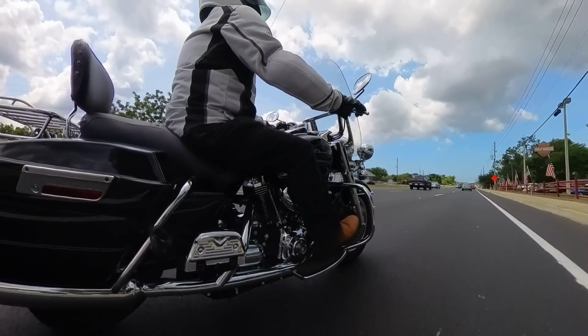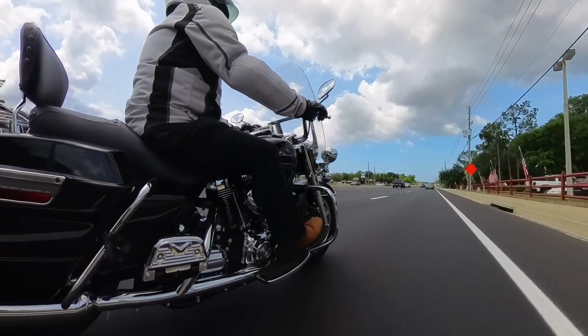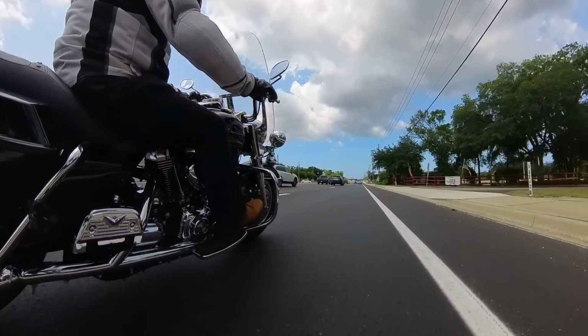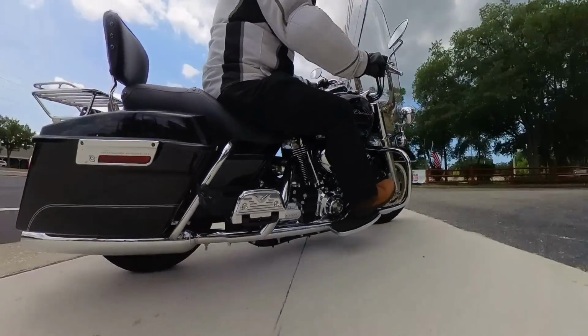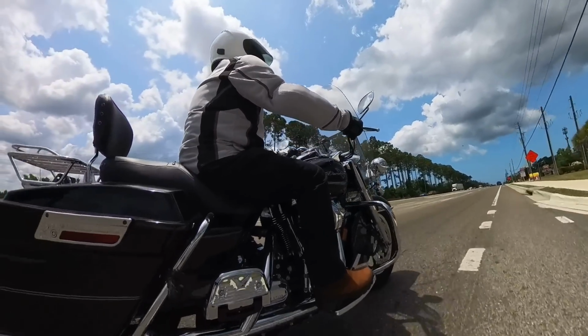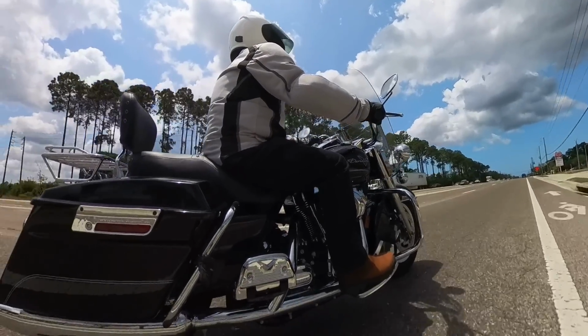But like I said, with 3,000 miles, it's barely broken in. You could buy this bike for around 8,300 bucks and ride it for years and years and years without any problem.